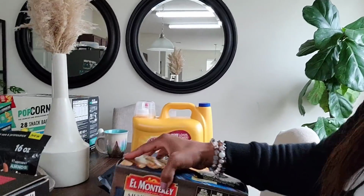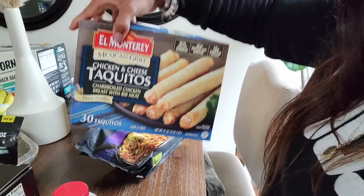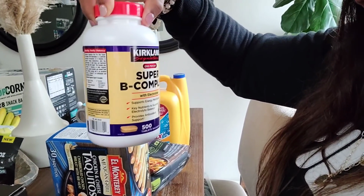Last time I bought the tacos, and they're not a fan of them. They were like, man, where's the taquitos? I was like, I'm sorry. Y'all go eat these tacos. That's what you go do. So I got the taquitos. That's another $9.